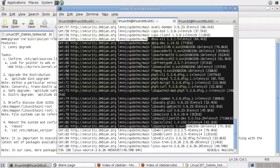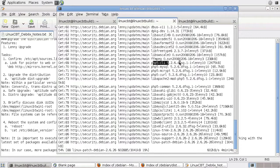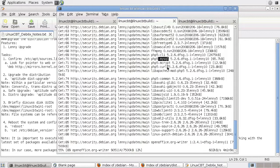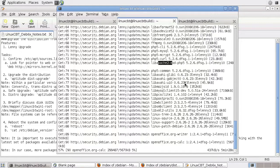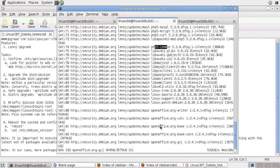So here are some important components surrounding PHP. Its CLI, for example, version 5's CLI for 5.2, and the plugin for MySQL to ensure that any PHP scripts that we have that use MySQL will be able to talk to MySQL. If mcrypt is used, if the curl library is used, libapache, this is the module for Apache's integration with PHP 5, the common package shared by all PHP, and a number of other items. Latest version of the kernel, OpenOffice items, these will invariably be the largest files pulled, which we're not using.